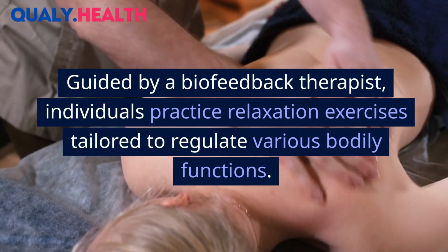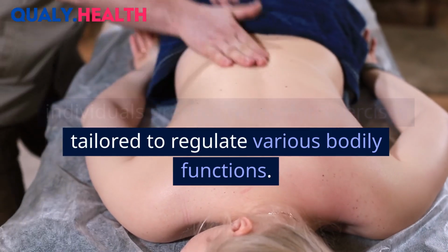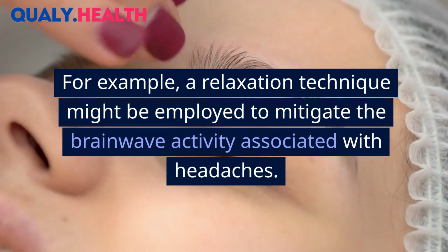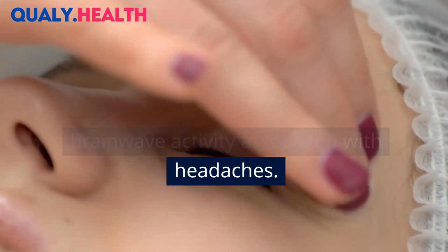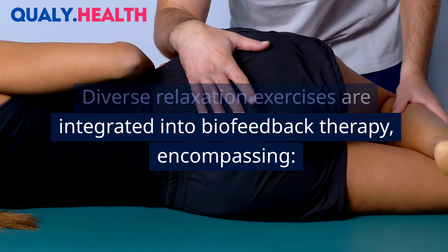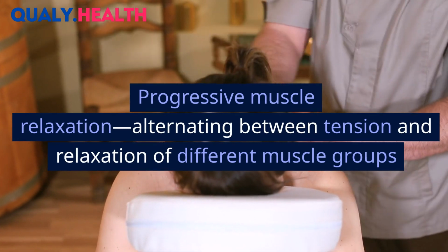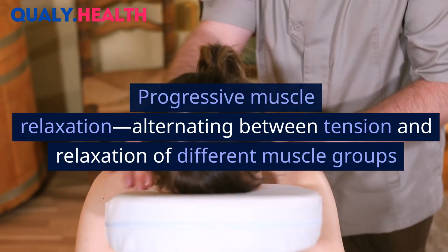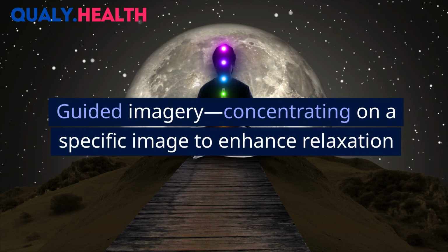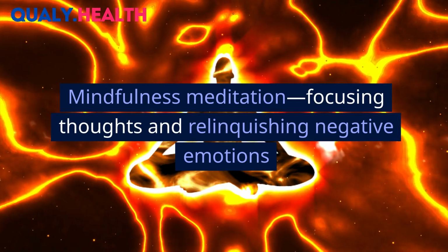Guided by a biofeedback therapist, individuals practice relaxation exercises tailored to regulate various bodily functions. For example, a relaxation technique might be employed to mitigate the brainwave activity associated with headaches. Diverse relaxation exercises are integrated into biofeedback therapy, encompassing deep breathing, progressive muscle relaxation, alternating between tension and relaxation of different muscle groups, guided imagery, concentrating on a specific image to enhance relaxation, and mindfulness meditation, focusing thoughts and relinquishing negative emotions.